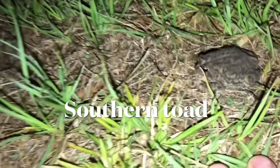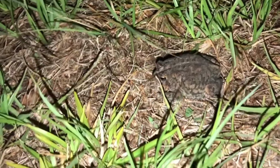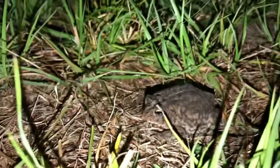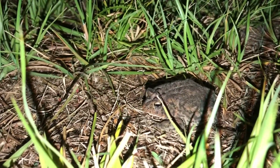Yes, yes, yes! Look at this. There you have it. A southern toad. I've been wandering around for actually not terribly long, maybe like 5-10 minutes. You can still hear him calling in the background, but there you have it. That is a southern toad.